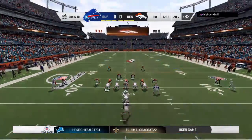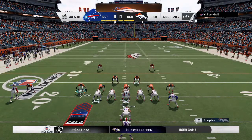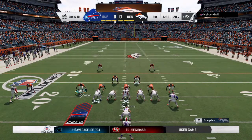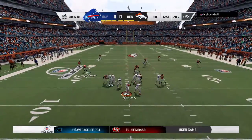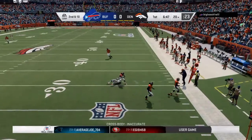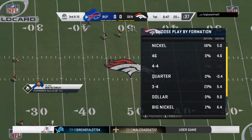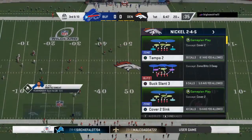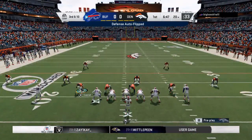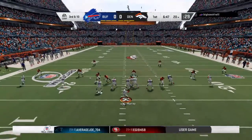After the incompletion, here's 2nd and 10 from the 20. Murray again, 2nd and 10. Flush to his right. And his throw's going to be incomplete. Devin White, the rookie out of LSU, there to bat that one away. As a general rule, receivers love the comeback route because it puts them right in the sight lines of the guy throwing the ball. But in this case, the defenders saw it and were able to knock it away.